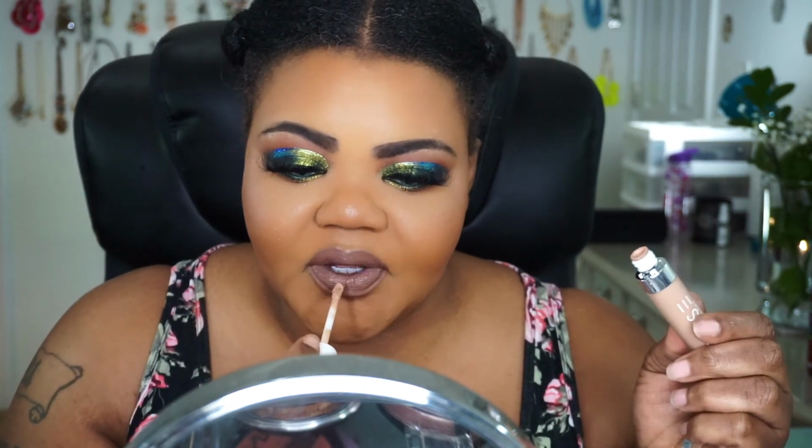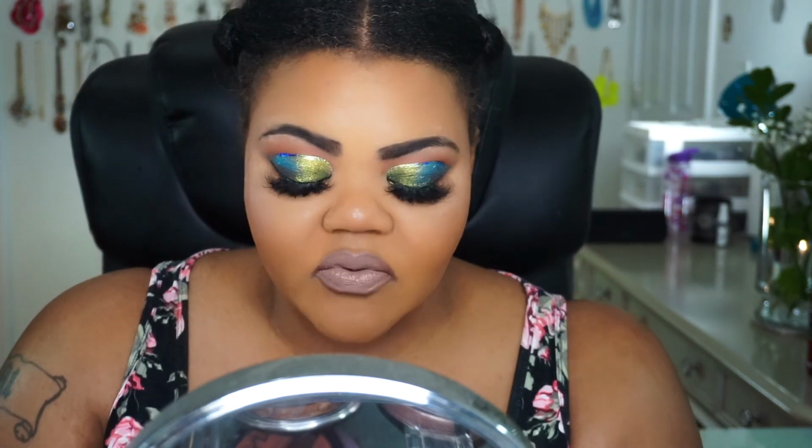And I'll go ahead and pop Dose of Color Sands right there in the actual middle. And I'll take my finger just to go in there and blend it all together. That's the actual look of the lip. So, this is what we're looking like for right now with the actual look. What do you guys think?